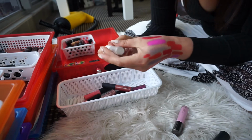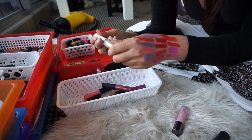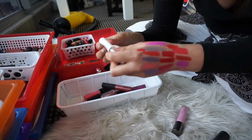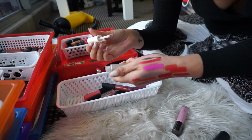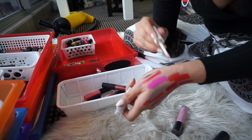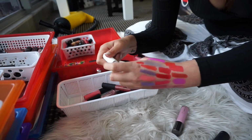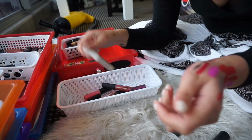And then, one more lip gloss. This is from a Christmas collection ages ago. And this one is in the colour, what's it called? Frozen Lane. But it's a really pretty, like, clear, sort of glittery shade. I like that one.